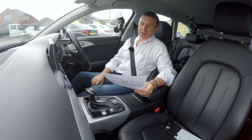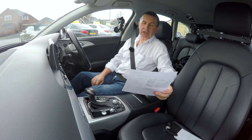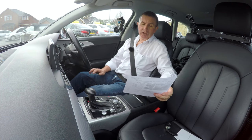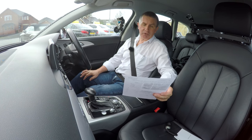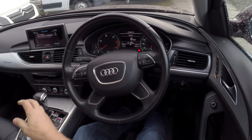Fuel economy: urban 39.2, extra urban 54.3, and combined is 47.9. 0-60 time of 6.3 seconds, a top speed of 151 miles per hour, 242 brake horsepower engine, and 24 valve. Service history is pretty complete.